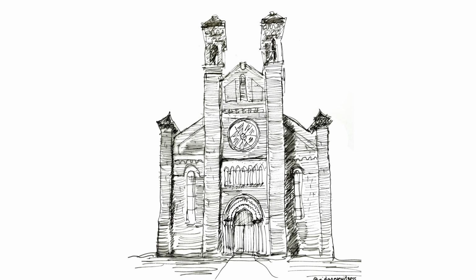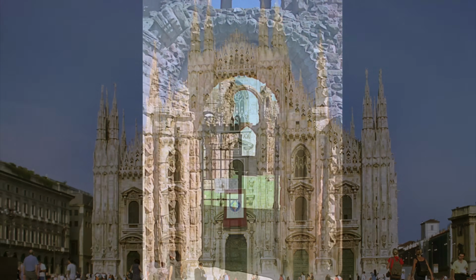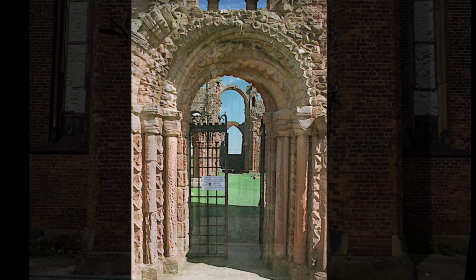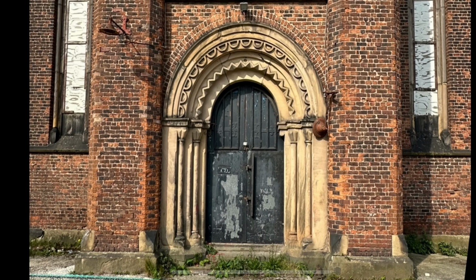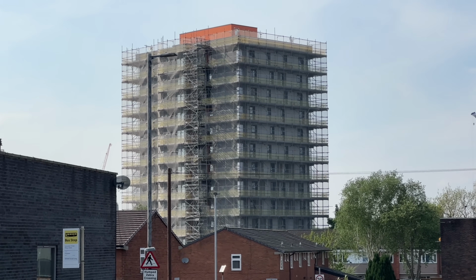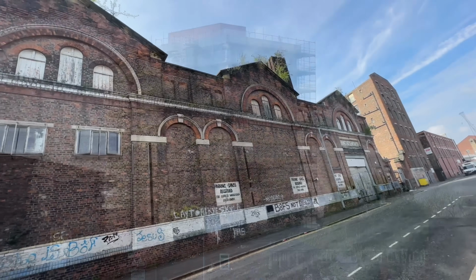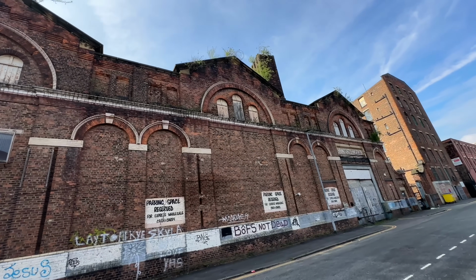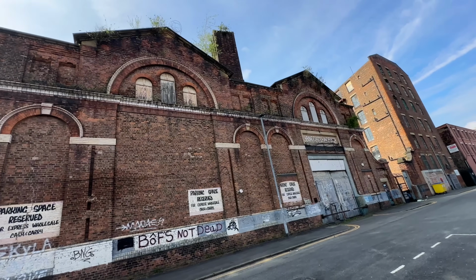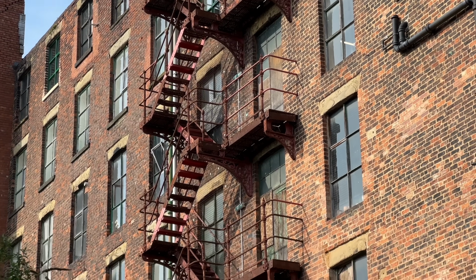The style is Romanesque. It reminds me of Milan Cathedral and the ruined church on Holy Island, home of St Aidan. So when will this abandoned church be renovated and find a new use? Not far away, a block of former council flats is undergoing renovation work, and further along Pollard Street there are some impressive old industrial buildings with those distinctive metal fire escapes. How long will it be before these are converted into apartments?